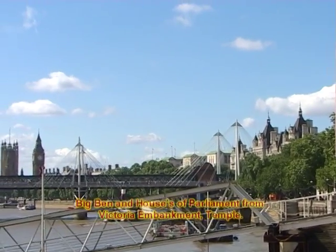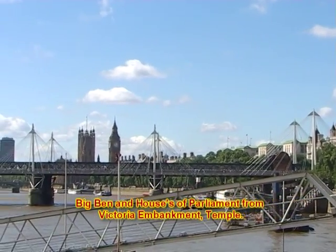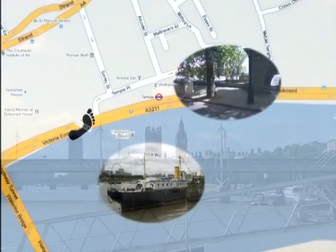If we look back upriver, we can see Big Ben and the Houses of Parliament behind Waterloo footbridge we crossed earlier.